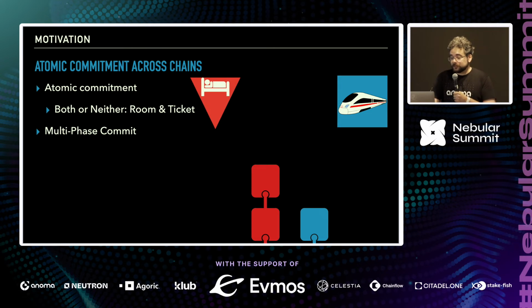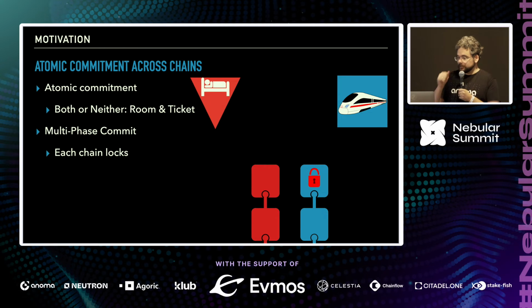One traditional way to do this would be to use a multi-phase commit. So we'd start with some state. Each chain would commit a transaction saying that it wants to do this multi-phase, multi-chain transaction. So it's locking the relevant state until all the relevant chains are locked, and then no one is allowed to change this state until it's unlocked. So here we're putting a lock on a train seat. I haven't bought it yet, but no one else can buy it while it's locked.